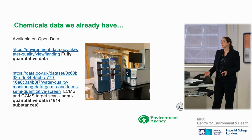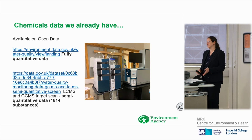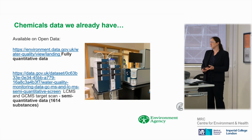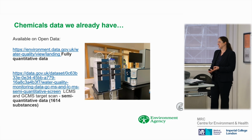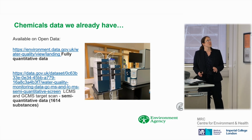But of course, there's a lot of chemicals data that we have, and I think the Environment Agency might possibly have one of the most underutilized data sets there is in terms of chemicals data, but it's all available on open data. So if you get hold of these slides, there are links to where this information can actually be found. So we've got a combination of fully quantitative data, which includes metals, any substance that's a priority substance, a number of organic substances from PFAS to PAHs to PCBs, as well as numerous other substances, not just those that begin with the letter P as an acronym.